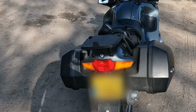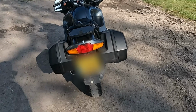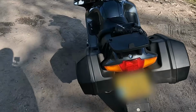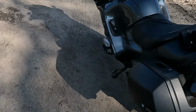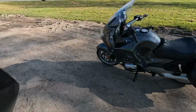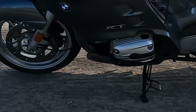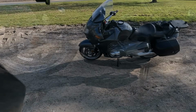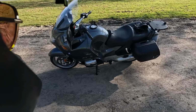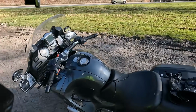We've got the official BMW panniers, which make it look wide, but it's not really that wide. And then on this side we've got the exhaust, just a single exhaust on this, and twin discs at the front. Linked ABS and servo brakes. We've got two power sockets down there, so you can get power from the bike if you need it.